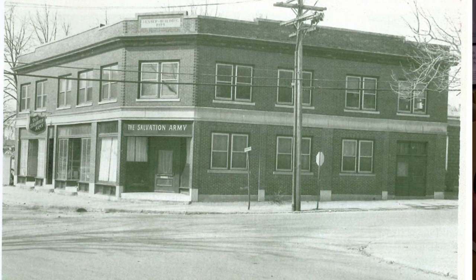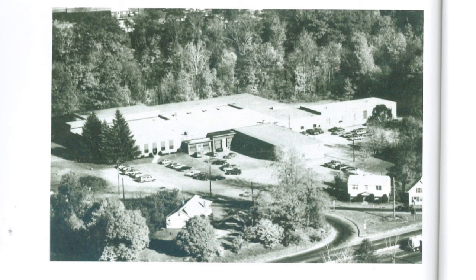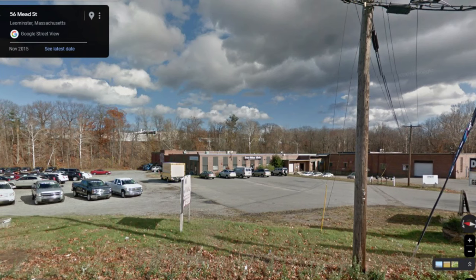And from there, the company grew and had a new facility built on Ashby State Road, 47 Ashby State Road, which is now a medical building. Subsequent to that, part of the organization, sales and engineering, moved to a separate facility on Cascade Street, because business was so good that we had to expand. And then the final facility, because of growth, was on Mead Street in Leominster, behind the Cadillac dealership. We had that complex of buildings there. Are those still there? Should I go and take a picture of it?